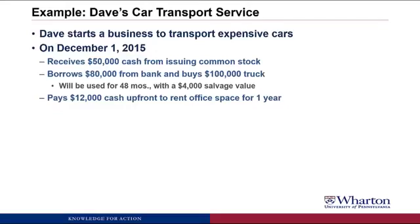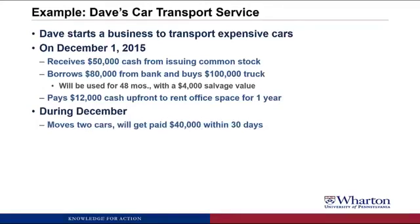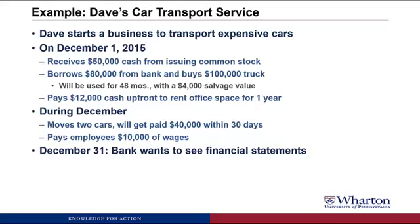Dave also pays $12,000 cash up front to rent office space for the next year. During the month of December, Dave's company moves 2 cars. The clients will pay them $40,000 within 30 days. Dave also pays his employees $10,000 of wages. Now it's December 31st and the bank wants to see some financial statements.